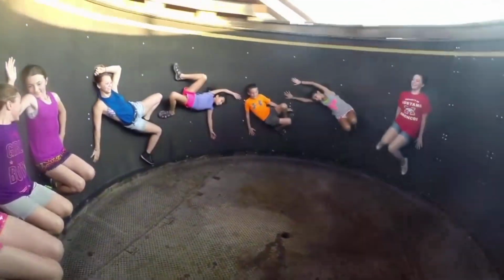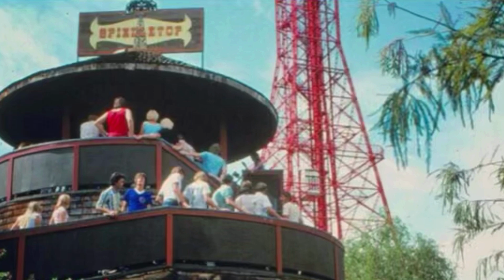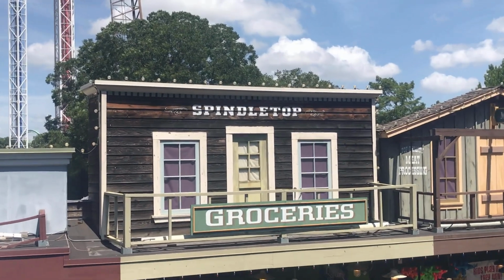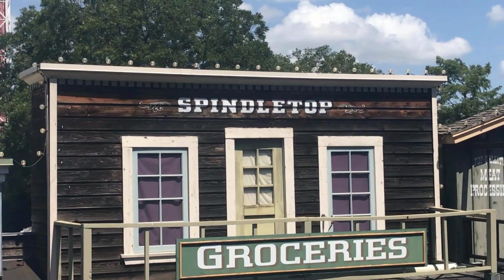And while it was a great ride for the park, and people really enjoyed it, Six Flags replaced it for new innovative attractions, and Spindletop left Six Flags Over Texas forever. But that doesn't stop them from putting Easter eggs and references to this once amazing attraction, and its name still lives on.